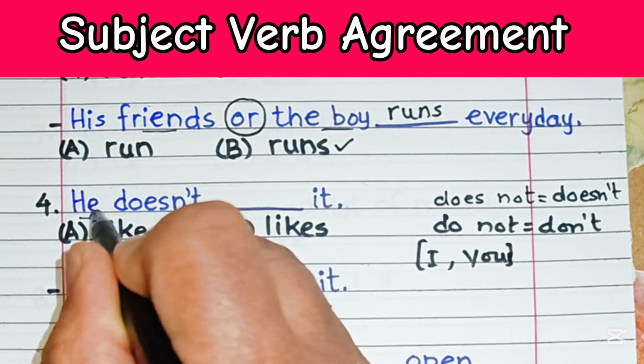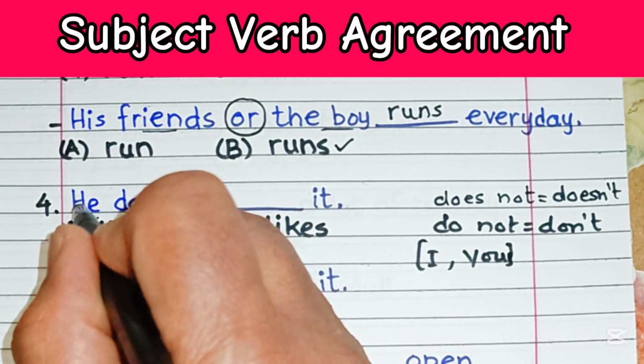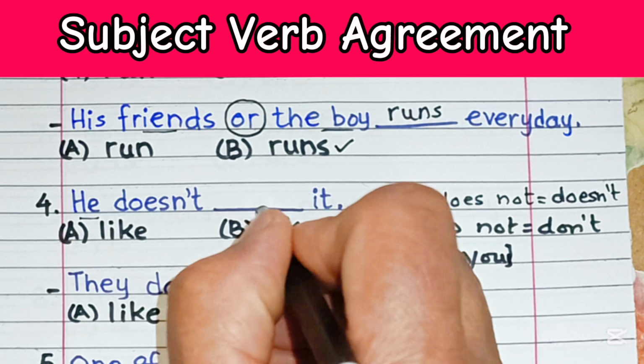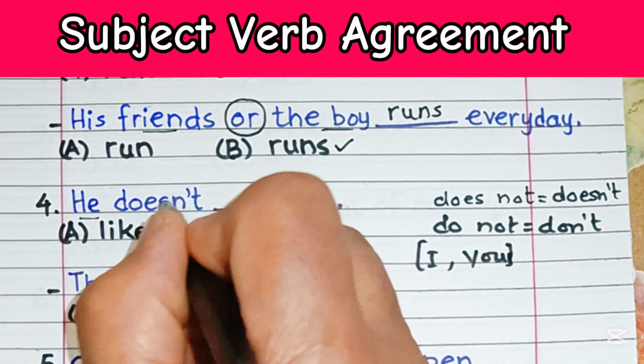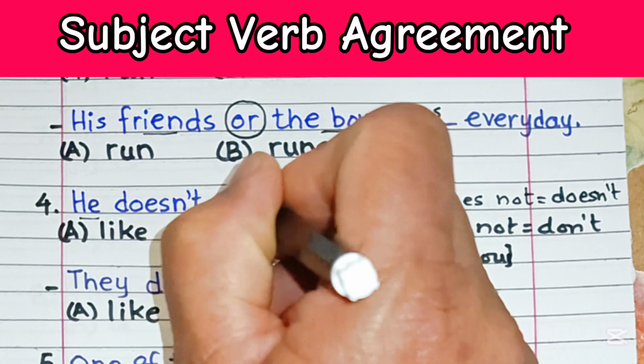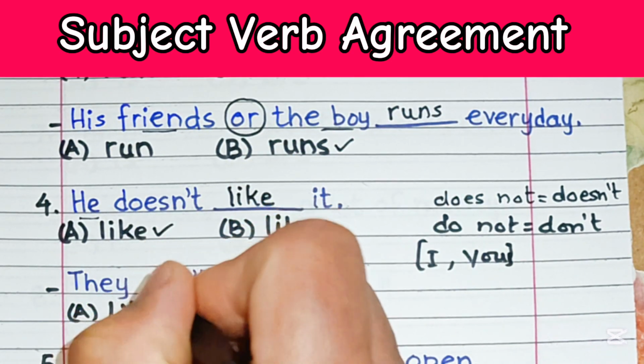But over here, there is doesn't and the subject over here is he. He doesn't, and then we have to opt like or likes it. He doesn't like it. So this is the correct option.